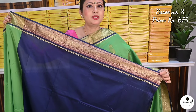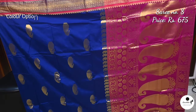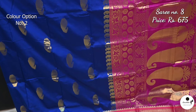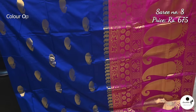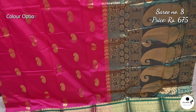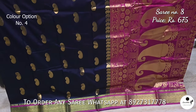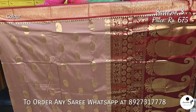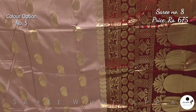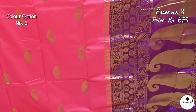Saree number 8, priced at only $675. The blouse piece is in navy blue color. Attractive color combination, royal blue with pink. Vibrant color combination, rani with deep green, dark blue with magenta. Sober color combination, sandalwood color with maroon. Rose pink with purple. If you want to carry a premium look, this can be your ideal pick.